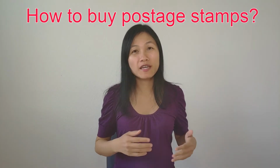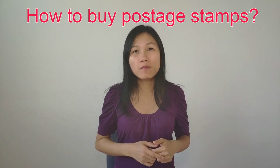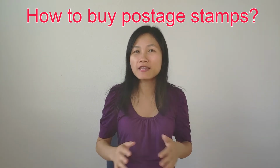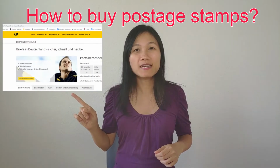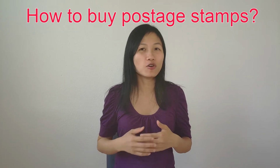How to buy postage stamps? The traditional way to buy a stamp is to go to a post office or any shops or supermarket which has a Deutsche Post logo. Nowadays, you can even buy a stamp without going to any shop. Just do it online. You can go to the Deutsche Post website and buy a stamp there, pay online, print out your stamp, stick it to your envelope, then you are good to go.